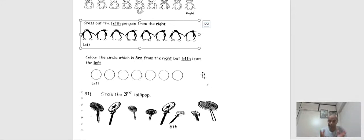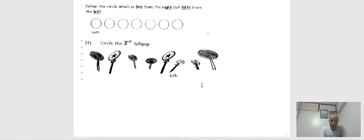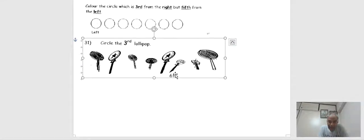That's important. That is why I am giving you this kind of worksheets. Check the next question. Ignore the number 31. Circle the third lollipop. Now look at this question seriously. Third from what? Third from the left or third from the right?